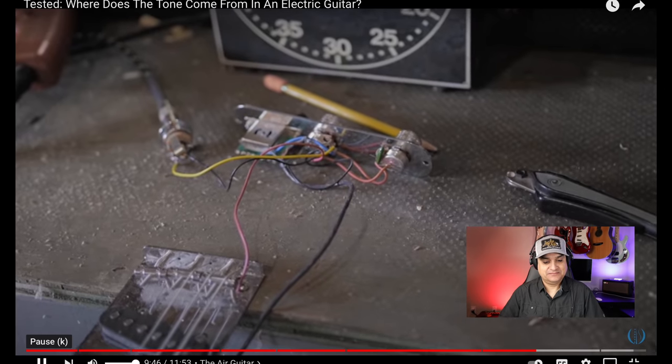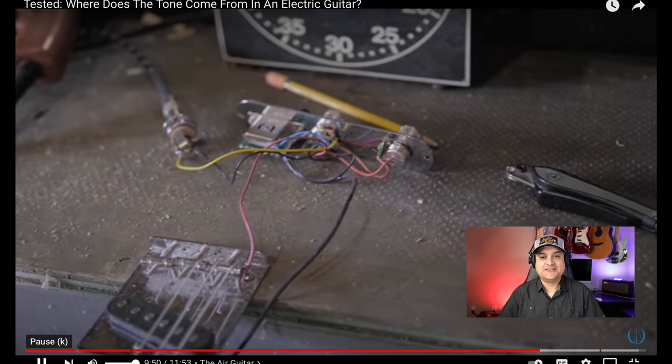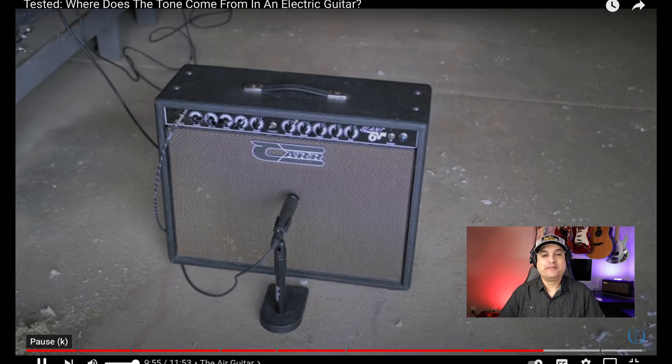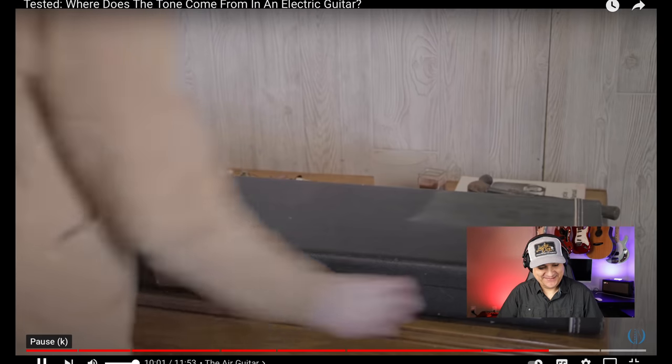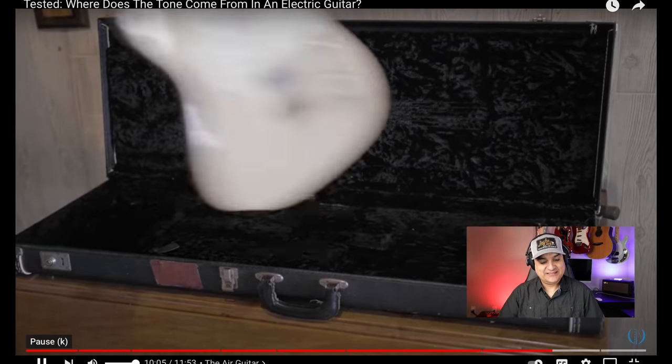The pickup is wired to a disembodied tele control plate with a 250K volume pot. Sounds like a horror movie. This is wired to a jack, and a guitar cable goes from the jack straight to my amp, which is probably to some Tonewood purists. The air guitar was tuned to open D, and so was my Anderson tele. I matched their pickup heights and strummed an open chord on both multiple times on the same spot on the strings.